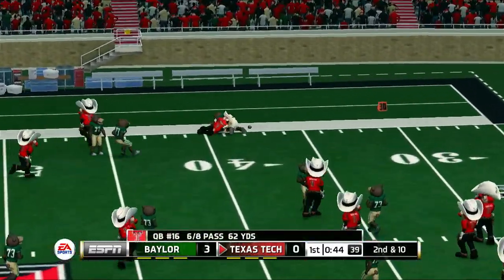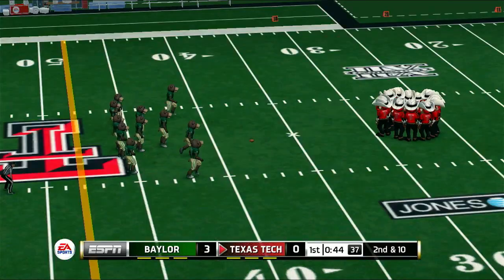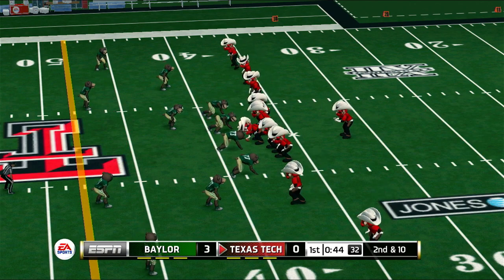The back has it, and he dropped it. Perfect timing to jar the ball loose and not pick up the penalty. That was a solid play. From their own 38-yard line, second down.